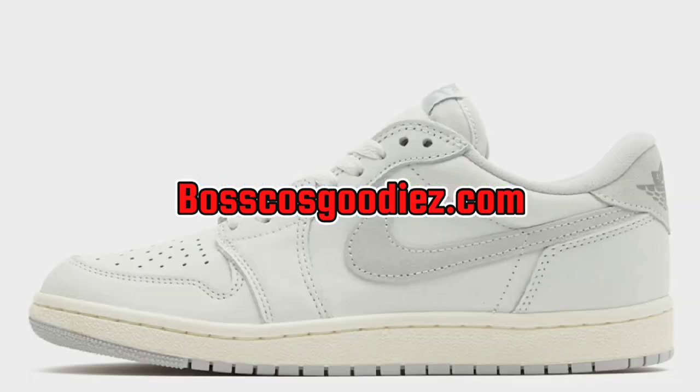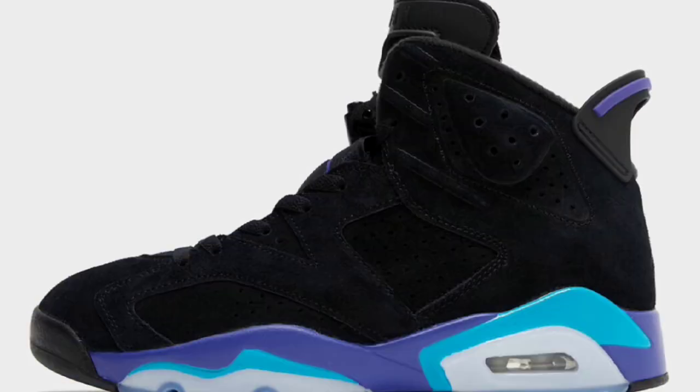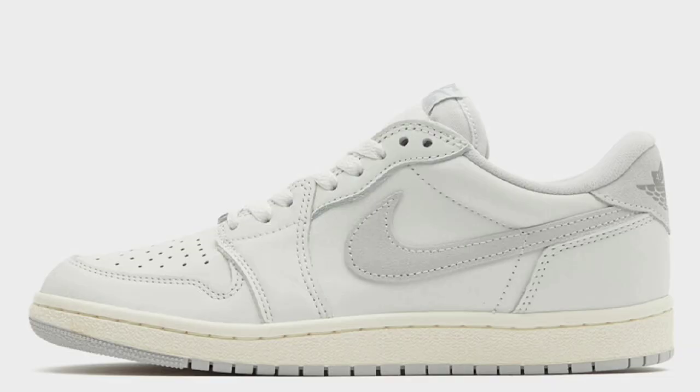Today we're talking about the upcoming releases for September and October of 2023. There's a lot to look forward to. Without further ado, let's get into these sneakers, you dig?